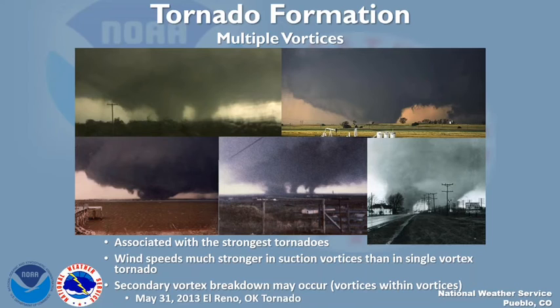So that tornado was 2.6 miles wide, I want to say. It broke down into multiple vortices. Some of those vortices inside there were large enough and strong enough that even more subvortices formed within those. So it's pretty amazing that that can happen.